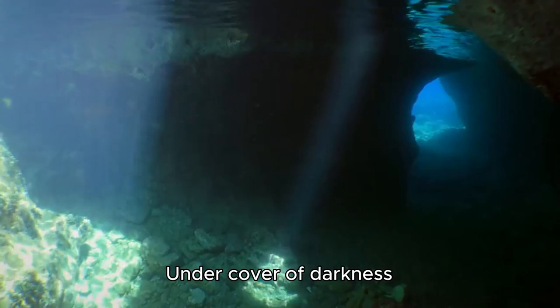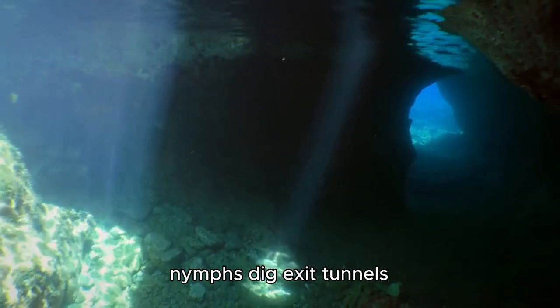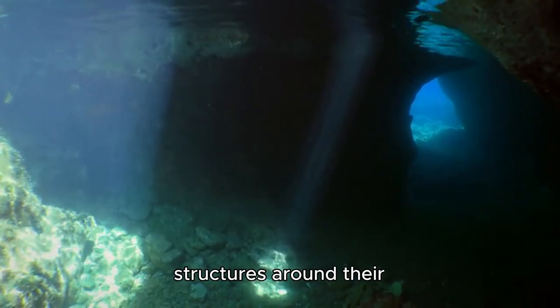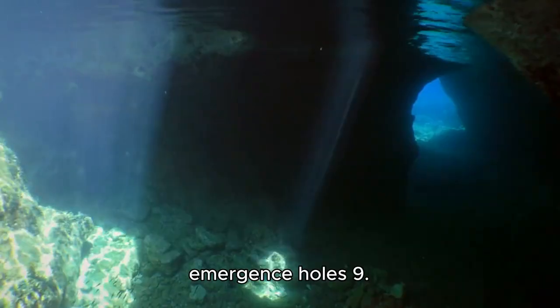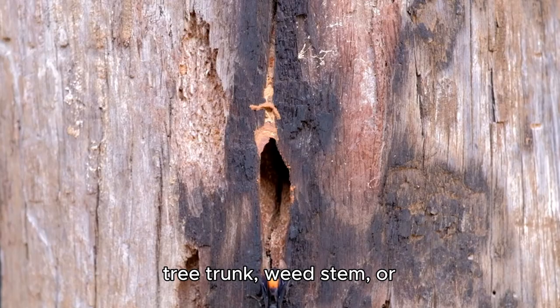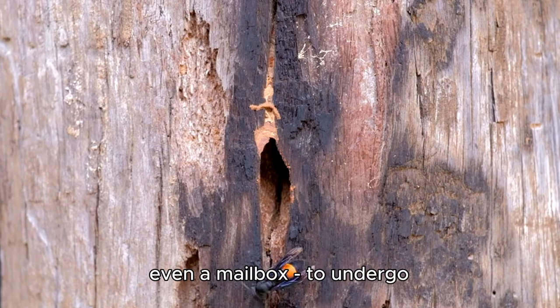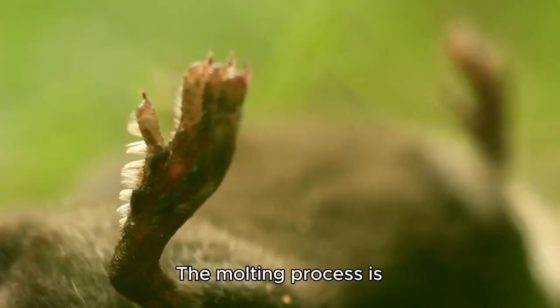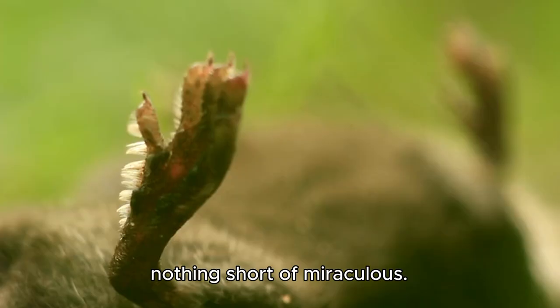Under cover of darkness to avoid predators, the nymphs dig exit tunnels to the surface, often creating small turret structures around their emergence holes. They then climb the nearest vertical surface, whether a tree trunk, weed stem, or even a mailbox, to undergo their final, most dramatic transformation. The molting process is nothing short of miraculous.